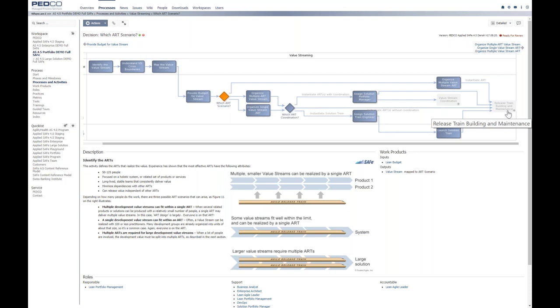There are many more interesting details on value stream and release train building, but we want to show you some other aspects as well. So, Stefan, there are some new articles about lean startup and continuous exploration.